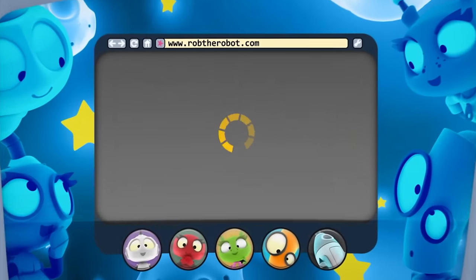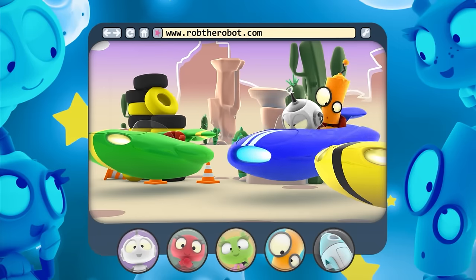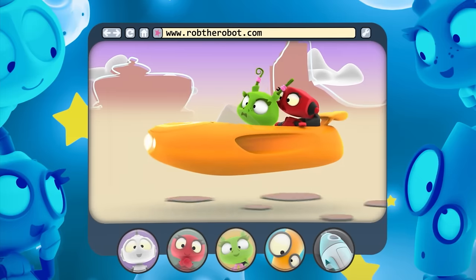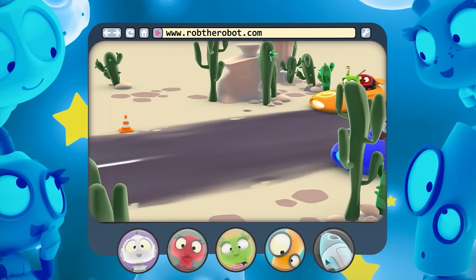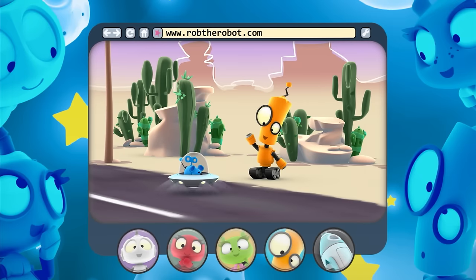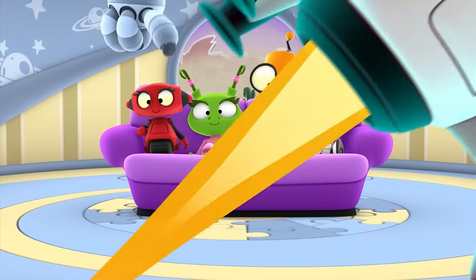Well, we wanted to have a practice race to see who is the best racer. We decided Race Planet would be the perfect place. We also learned that if you break the rules, it can be dangerous. But the most important thing was that you shouldn't forget about your friends. And losing to your friend is still a bit like winning, because you can be happy they did well, too.